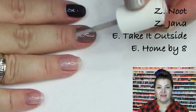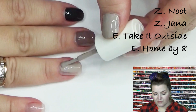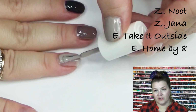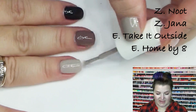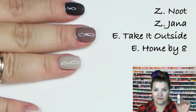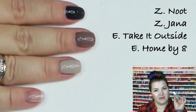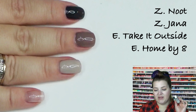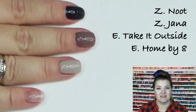Next we have another gray, and this is more of a kind of, it's like a concrete gray with a little bit of brown in it. Really, really pretty. This is Take It Outside from Essie. And I do have another Essie for you in this neutral section. This is actually what was on my thumb in the swatching portion of the video, but because it has that little tiny smaller brush, I was having such a hard time getting this to go on nicely.